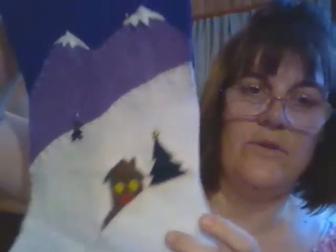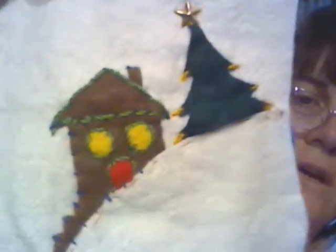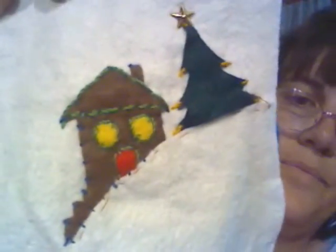So that's what I've been doing at work. I'm fortunate enough to have time at work because I work the graveyard shift to do some simple crafts between call lights, and I work at a hospital.